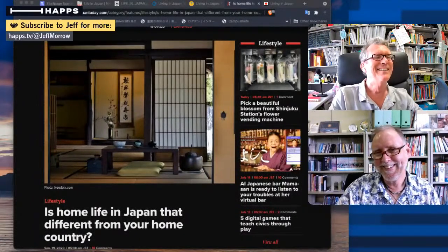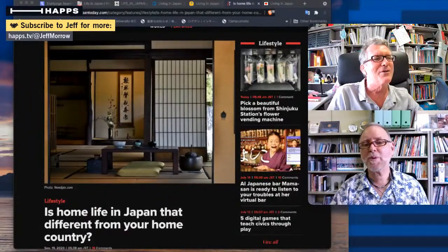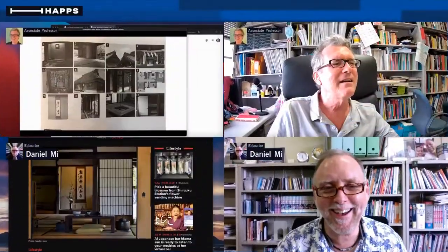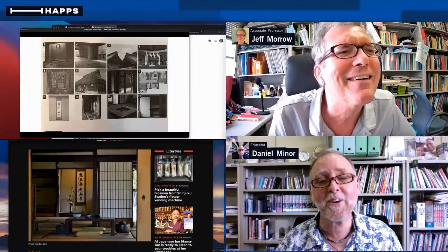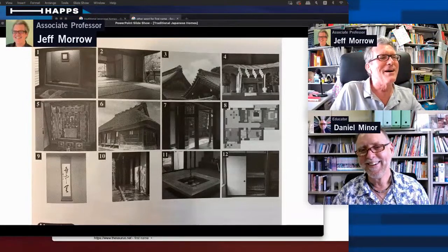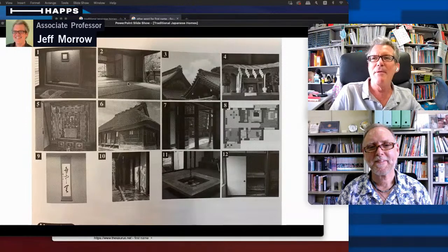So, Dan, can I just show this picture here before? I know you want to show that. You're in control. Well, theoretically. I was just talking briefly about this one, traditional Japanese homes, about this tokonoma here, and I started to talk about the tatami mat.